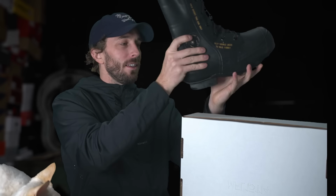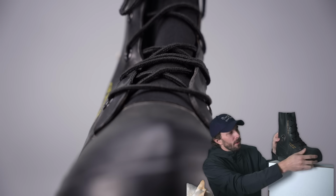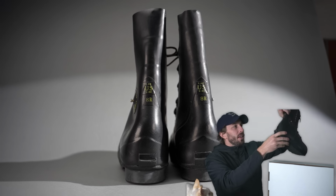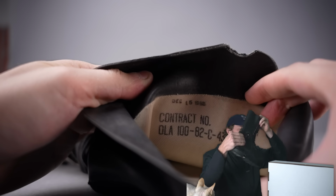The reason you do that, you double lace your boots so it stays really tight. You can do that with any boot. It's actually a nice little trick. You even got the sizing, the date of manufacturing, the batch number on the inside. I love the functionality of this kind of footwear.